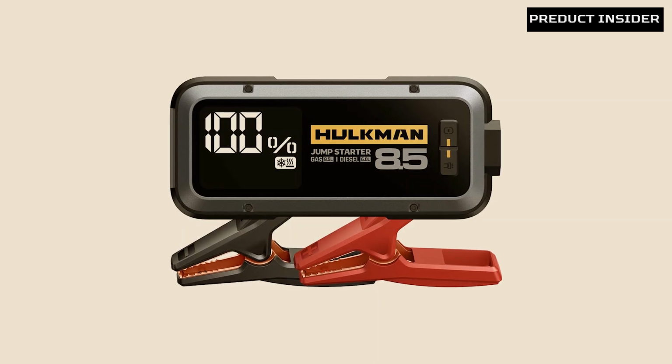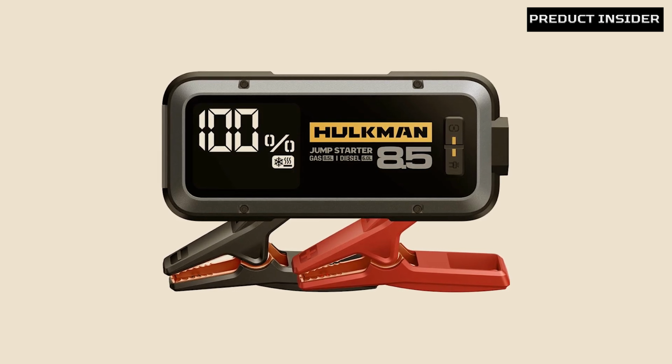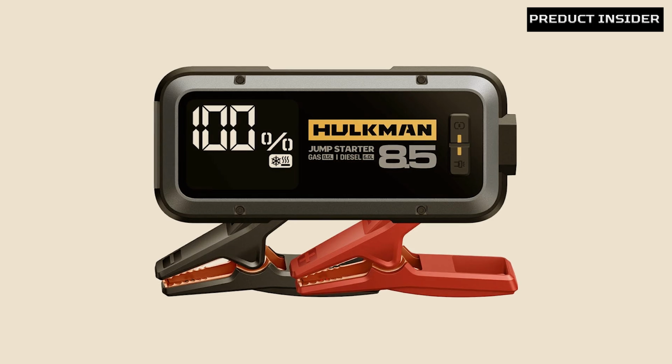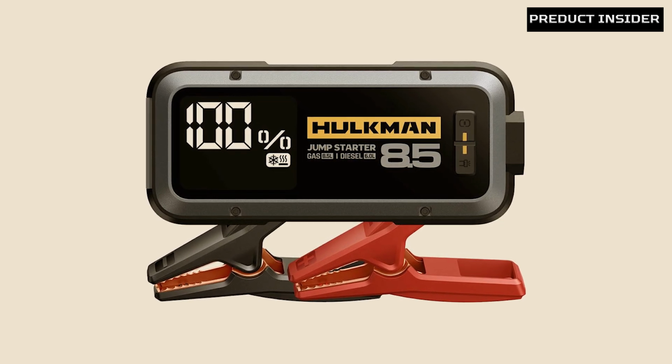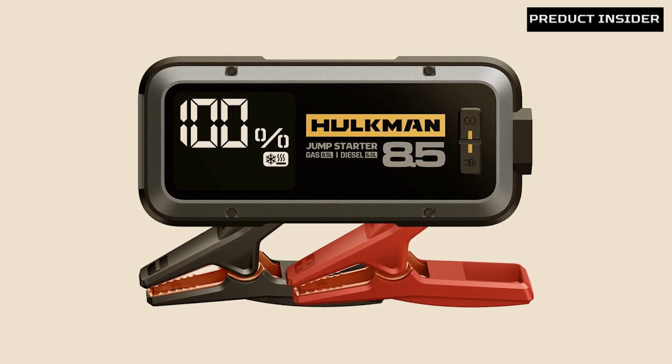Number 5. Jumpstarter Hulkman Alpha 85S. The Hulkman Alpha 85S. A high-performance jumpstarter designed for those who need reliable assistance in emergency situations. With a 2,000 amp peak current and a 2,000 biomatter battery, it's built to tackle even the toughest engines.